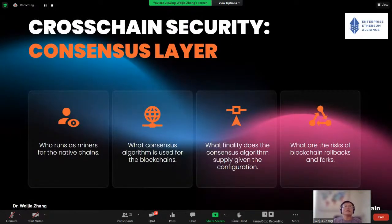Yeah, and the second layer is the consensus layer. There are miners running mining nodes and proposing blocks. You need to look at who runs as miners for the native chain, the source chain, and the target chain. And then what consensus algorithm is used for the blockchain? Is it BFT? Is it POW? Is it POS? If it's POS, who has that S? Who has the stake to govern the randomness and the fairness of the block proposing?